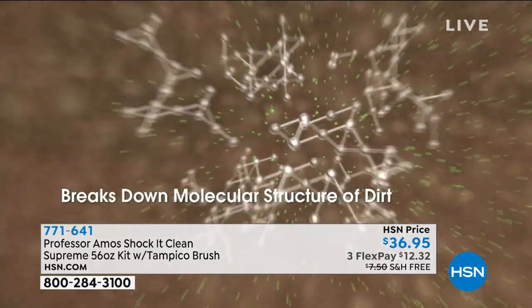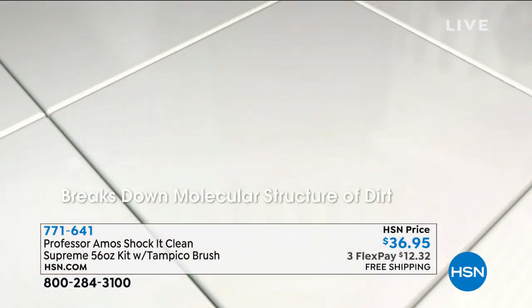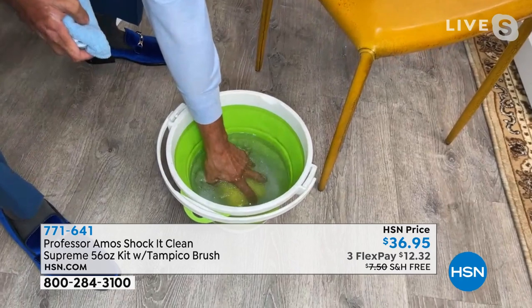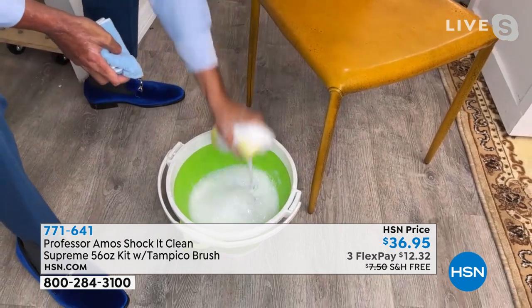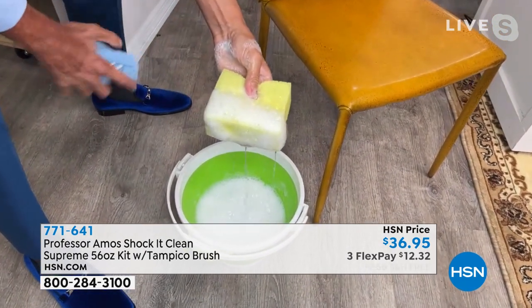You'll love it on leather, rubber, vinyl, Naga hides, knits, tweeds, or blends. Any of the kind of fabric that you have at home, you can get wet with water. I'm gonna show you something here. I've got a quarter cup of Shock It Clean, and I've got a gallon of water there. I'm gonna squeeze that sponge, and just look at the light and airy foam that comes out of there. This isn't that soap scum foam. This is the light and airy foam. It's a dry cleaning method if you just use the foam.